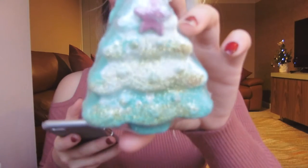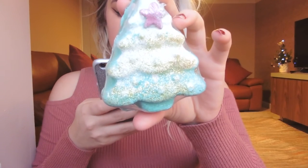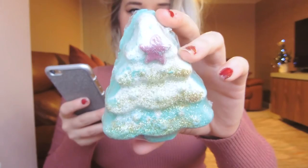Then I've got this one, which is really interesting. This is Oh Xmas Tree. And this looks like a Christmas tree, and it's got quite a woody fragrance to it. Again, this is quite glittery. So if you don't like glitter, you're probably not going to like this one. I'm just going to find this one. It's cute though, right? With a little star on the top.